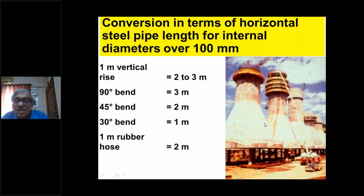On the screen you see a photograph I have taken from a magazine. There are the bridge piers being cast in USA. But one lesson which I want to convey to you is that the pump should be approachable from both the sides. Many a times we plan our pump placement in such a way that only from one side the transit mixers can come and feed the concrete.